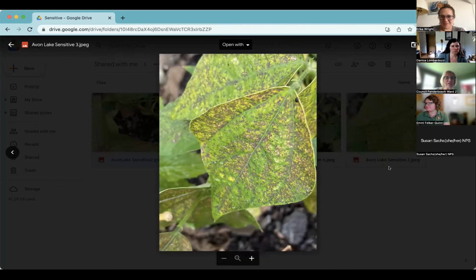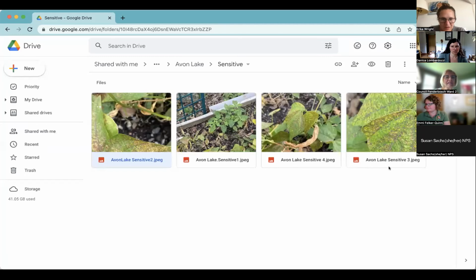The milkweed, which is further down, I think it's in the next. I don't know that I got that photo, or maybe I didn't. Okay, I'll have to send that to you, but it's very sick looking milkweed.